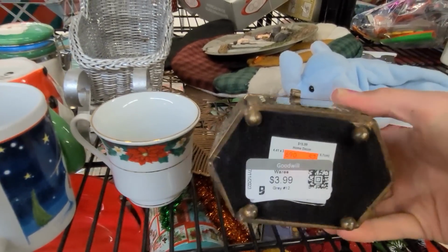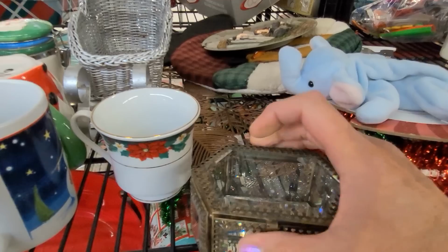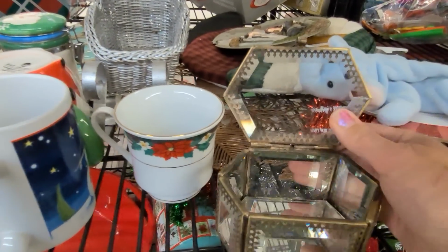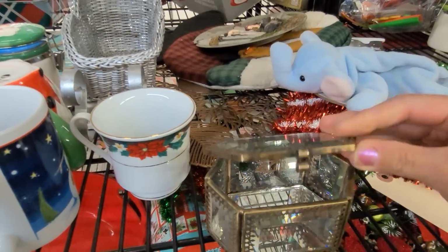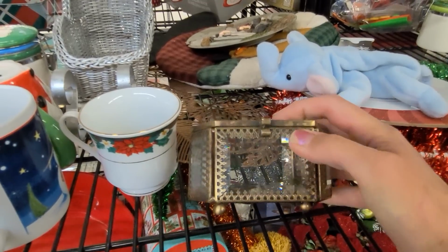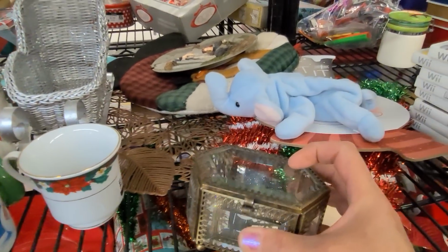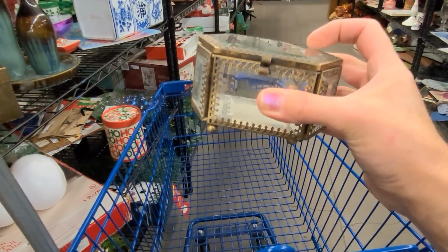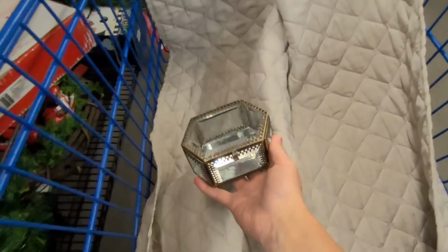This is a beautiful piece. It's a jewelry box or a trinket box. It's completely glass, the bottom is mirrored, but what I love about it is the finish of the little metal edging. It's almost like lace, absolutely gorgeous. It's metal with a little latch, $4. Let's get it in the cart. My Thrifting Vegas blanket is here to keep it safe.